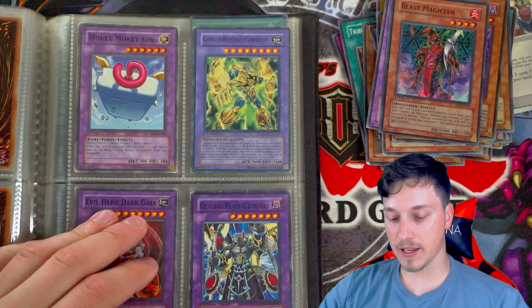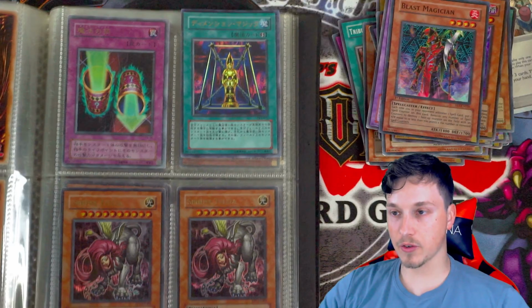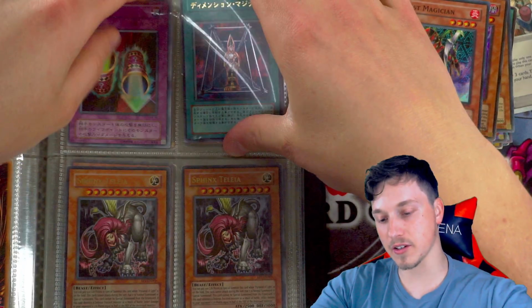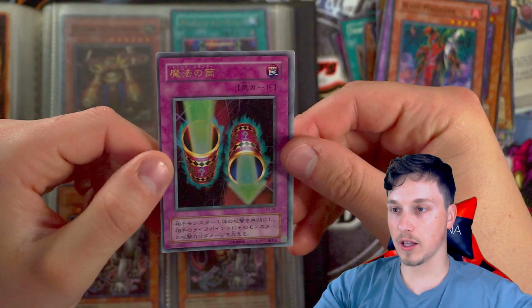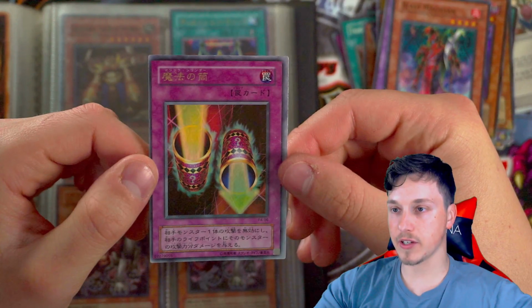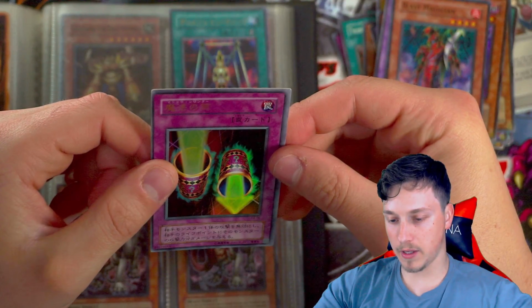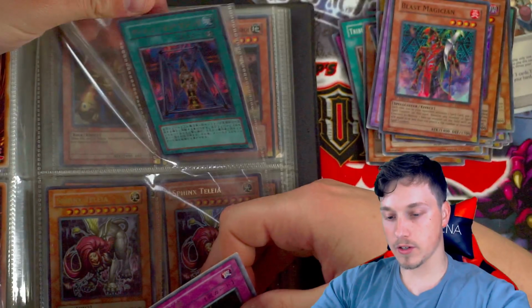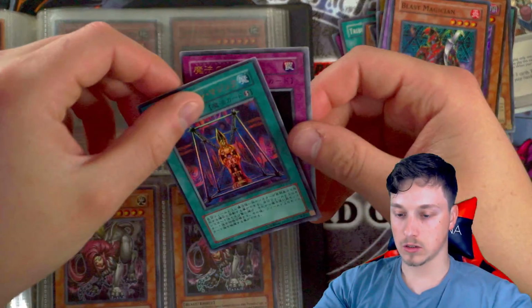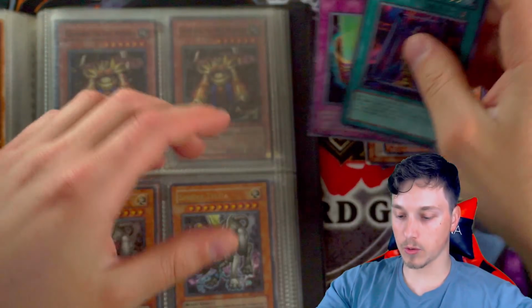Some other commons and fake cards as well. Sphinx Teleia, of course, the Sphinxes, classics. People think those are always expensive, but they're not. Here's a really cool card. This is a very off-centered Magic Cylinder. Really OCG. I don't know if that's worth anything, but same with this Magical Arms or something, Magical Chain Arms. I can't remember the name of it, but yeah, those are really cool cards.